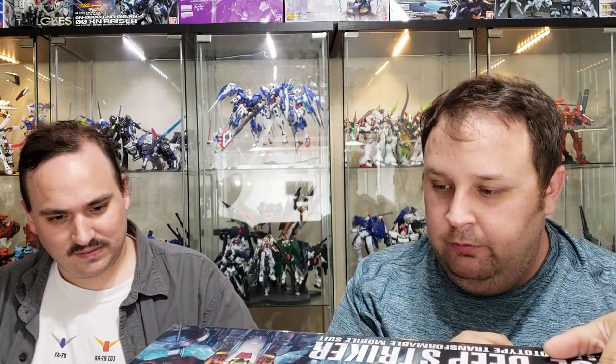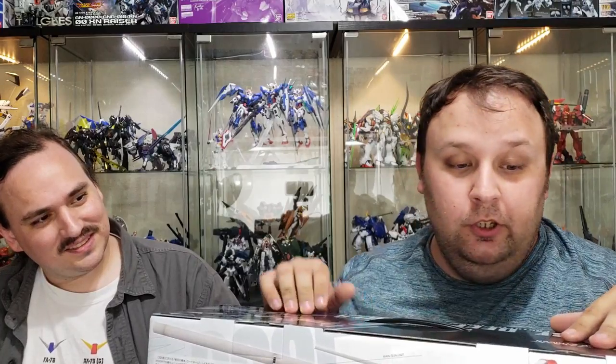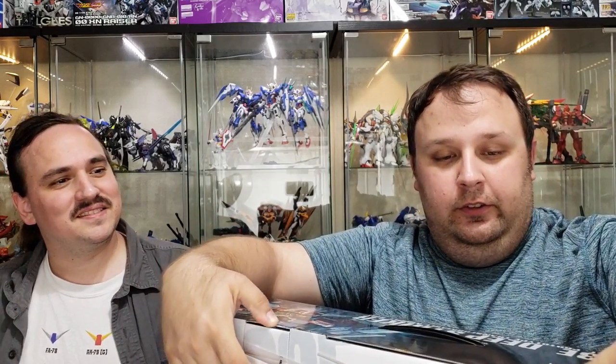I'm trying to... what kind of decals does this have? Is it just regular stickers, or does it have water slides? I'd have to go back and look. Yeah. Or we could open it for all that matters. We don't have to fully open it. It's not super secure.